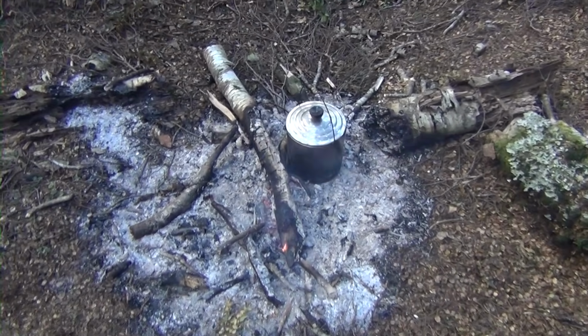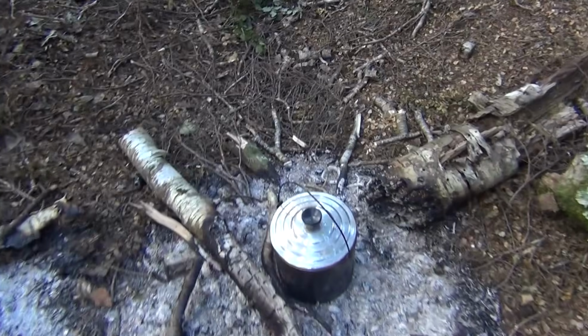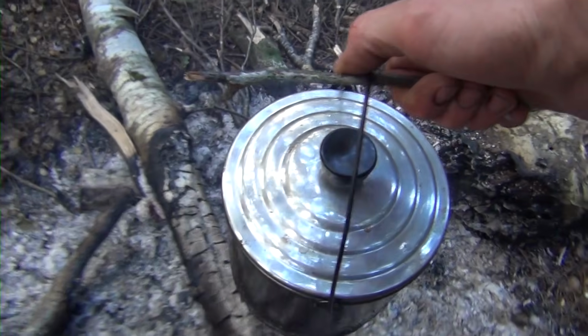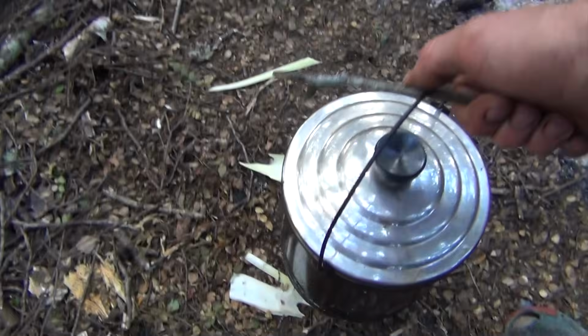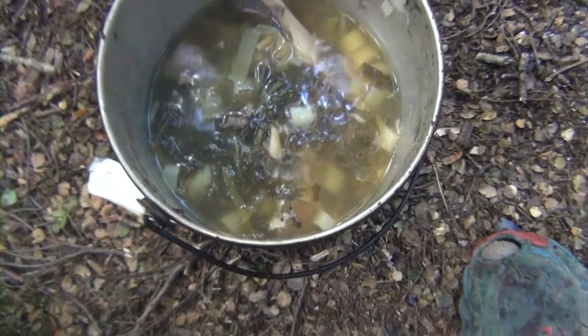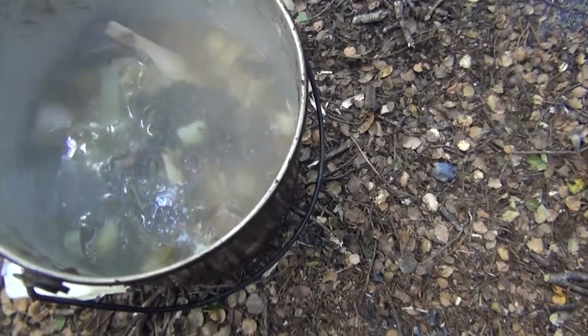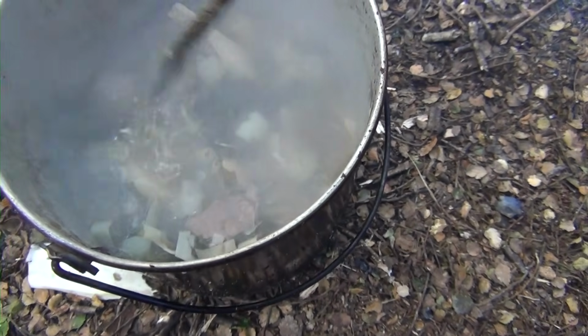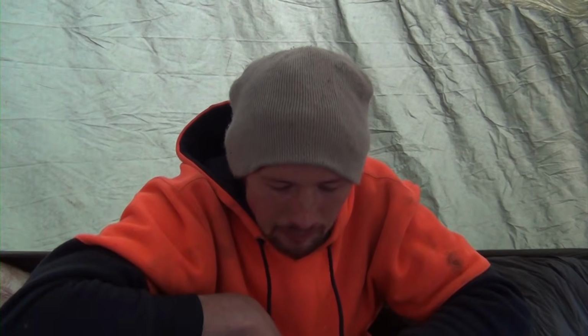Rightio, so the fire's all burnt down pretty much. And this has been simmering away there for a good couple of hours. That's a pot full of goodness right there. Oh well, I'm going to tuck into this and drink the juice afterwards once it cools down a bit. You get all that goodness.